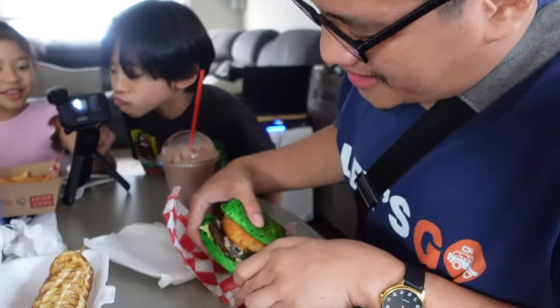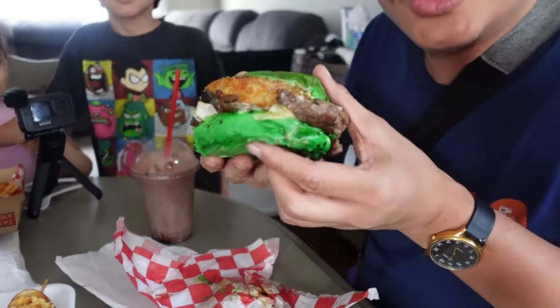All right. This is the gourmet burger. Looks like it's green. They ran out of other colors. But this is the gourmet burger. You see the onion ring in there. I think there's Thousand Island dressing. You got your patty, some onions, your tomatoes. All right, I'm taking a bite. Here we go.